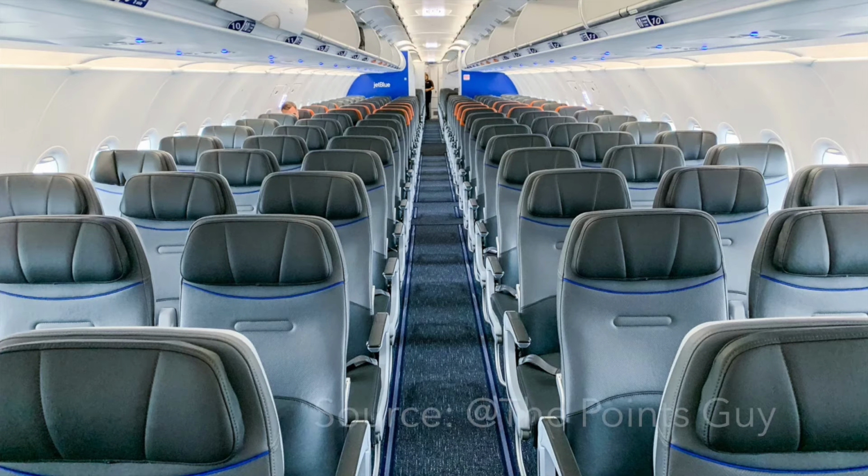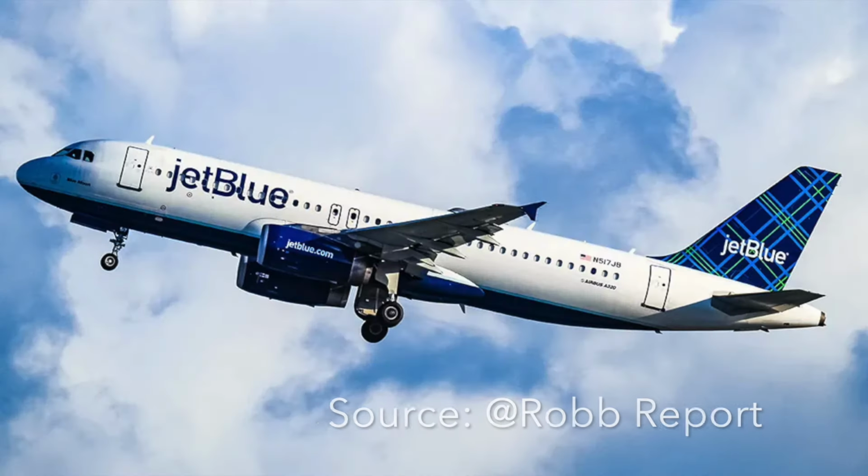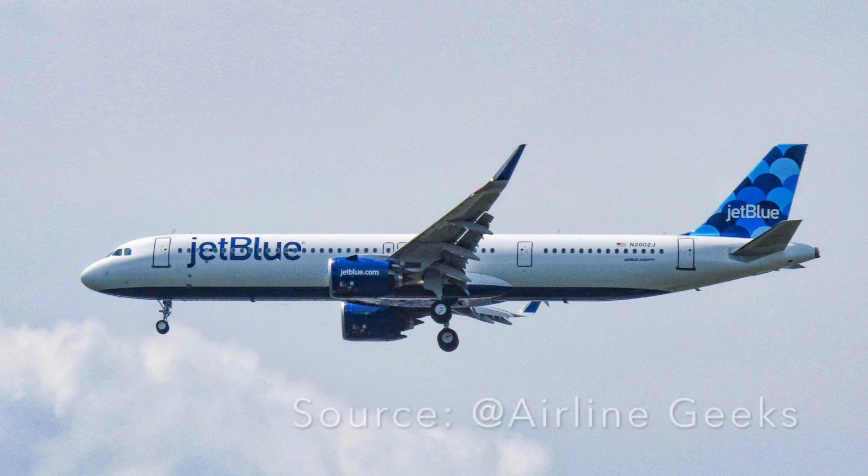If you're looking for a Phase 2 aircraft, you'll get it on most of JetBlue's A320s, their new A321neos, and the A220. It'll soon be implemented onto their regular A321s though. With all that said, the seats on this flight earned a 4 out of a possible 5 stars.